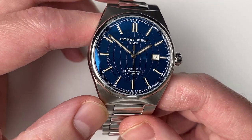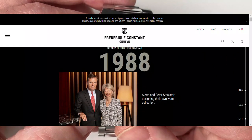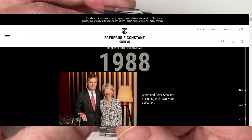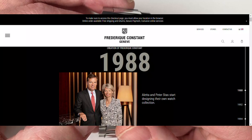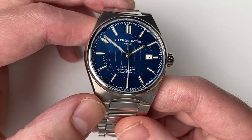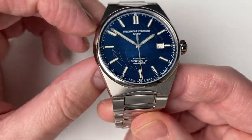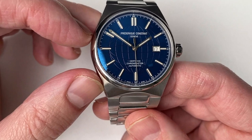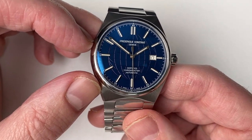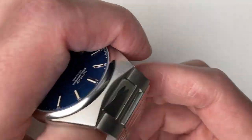Frederique Constant are a relatively new company. They were founded in 1988, so they are just over 30 years old now. So they don't have the history of some other watch brands, and this is probably what reflects in their price, I would say, because the watch itself is just fantastic money for 1500 euros or dollars. So let's have a look around this watch.